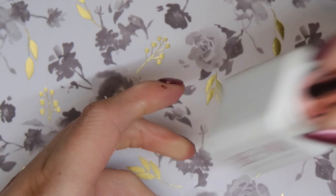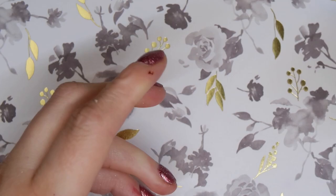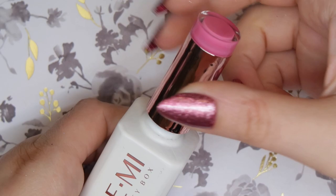And then we have two pinks in the collection. This is 23, it's more like a bubblegum pink. Very beautiful bubblegum pink. And then the last color is number 24. This is a brighter pink. Really like that too.